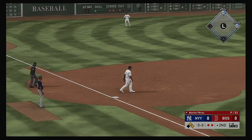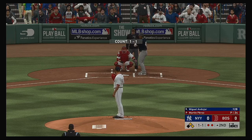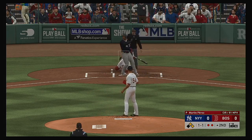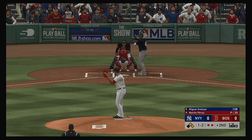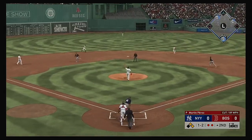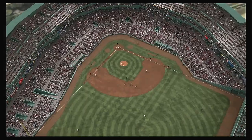And no tag at second. He'll head back there with two away now. So it's first and second with two men gone. And striding into the plate, it'll be Miguel Andujar. The set and the 1-1. Popped him up. Bogaerts is there for it. And that's the third out.